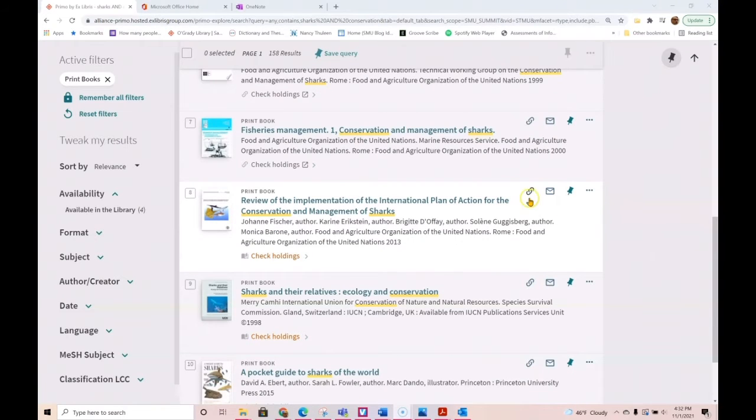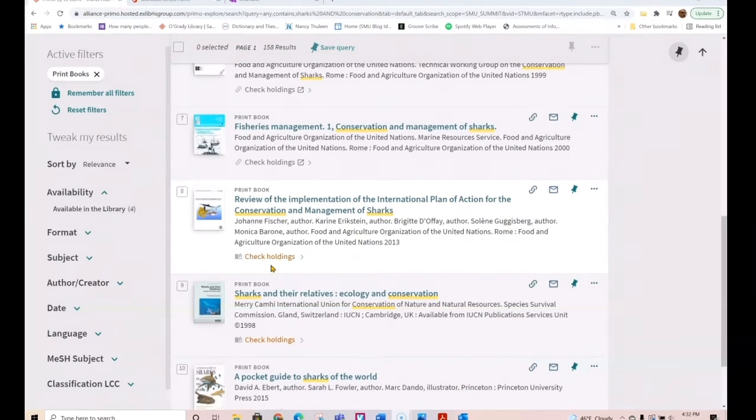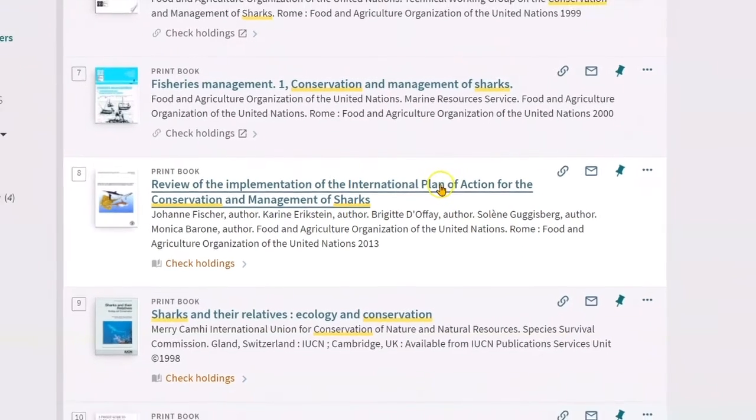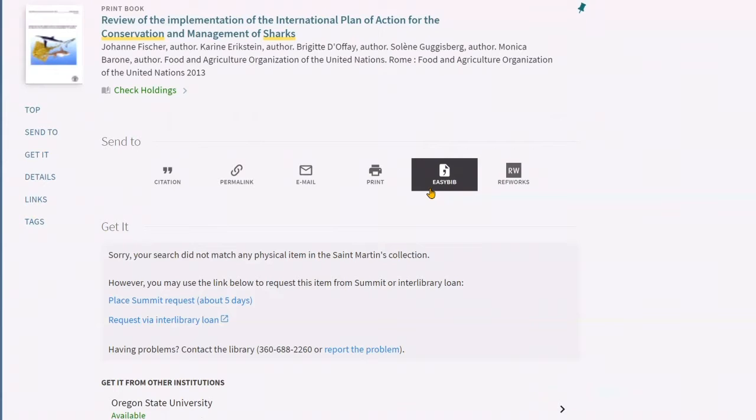Let's say that we needed this 8th item, Review of the Implementation of the International Plan of Action for the Conservation and Management of Sharks. The availability notification is orange, and it tells us to check holdings. So we know that it is not in and available. So let's click the title. And it tells us that it does not match a physical item. So, as with the articles, we have these two links, excuse me, Place Summit Request or Request via Interlibrary Loan. In this case, we are going to be interested in placing a Summit request because it is a physical item.